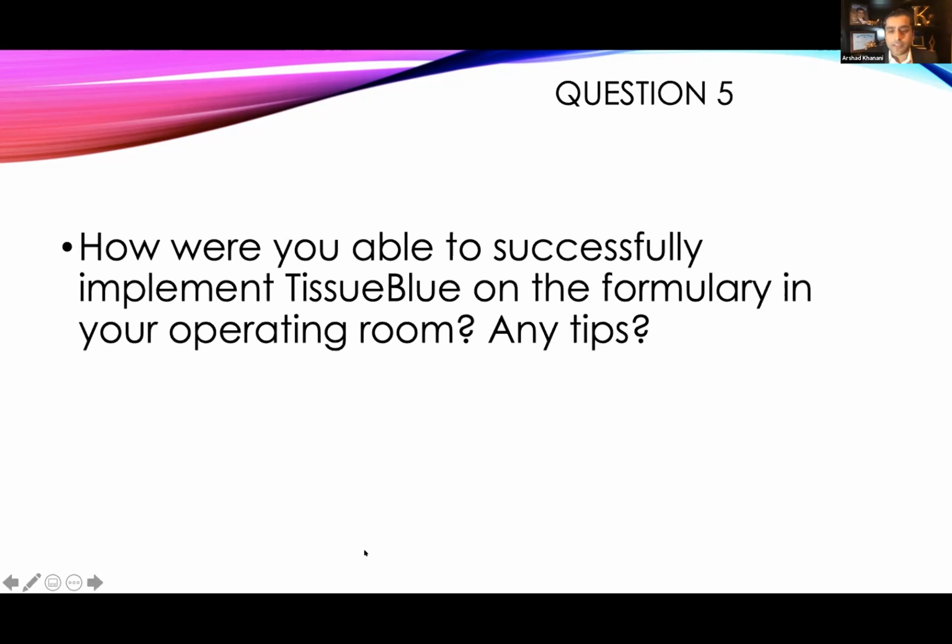So I think it's 6 o'clock. We are able to address the last question. Geeta has the last question. She said, "Are you able to take up the dye directly from the syringe with the Vitrector?" I'm not sure what she means. So, it comes in a syringe and we inject it with a cannula and then we aspirate with the Vitrector.